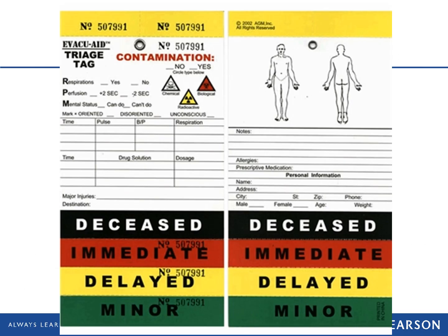So this is an example of a triage tag. This should go around the patient at some point, and it's again supposed to be very, very quick. And you can see your RPM is right here, and you can mark, yes, they were breathing. What was their perfusion, +2 or -2 seconds? Can they follow simple commands, yes or no? So this is meant to be very quick on the initial, and then whatever they are, you then rip off up to where they are.